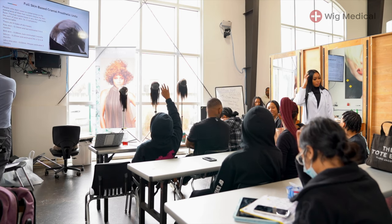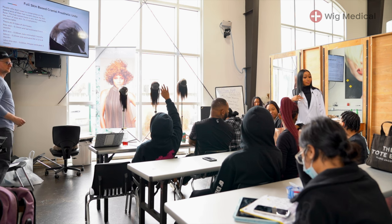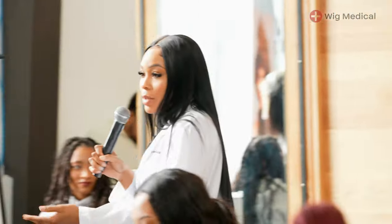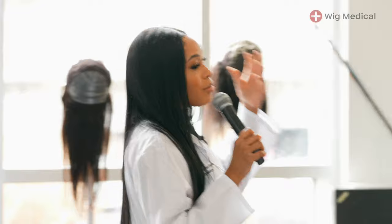Burn victims. Why burn victims? The medicine. Because I might have to put some ointment up. Right. Did you hear him? He said burn victims. And the reason why burn victims might best be suitable for a full skin-based cranial prosthetic is because they may need to apply medication to their scalps, right? And this material is the least reactive, right?